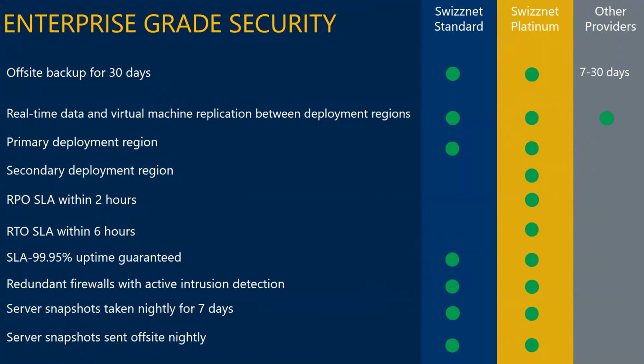And again, some of those enterprise-grade security things, I did go over quite a few of them. We do those backups for you every night. We do keep those backups off-site as well. We do keep them for 30 days, just in case. We also do server snapshots every night and keep those off-site for 7 days, just in case anything happened to your server. We can spin another one up, restore those snapshots and backups, and have you up and running in a couple days with our standard option.